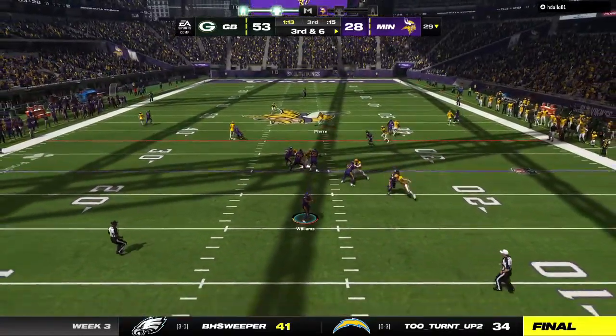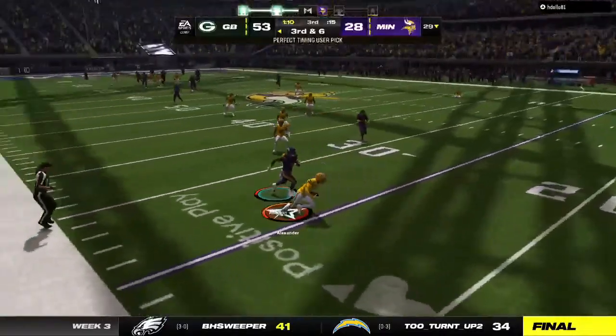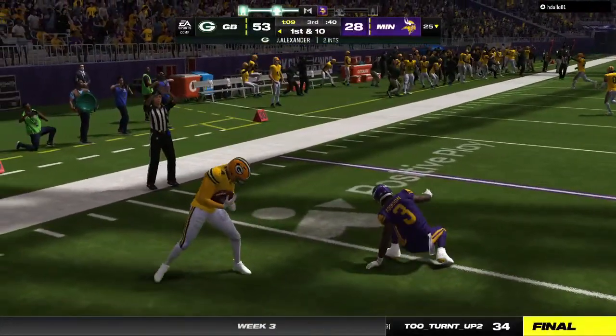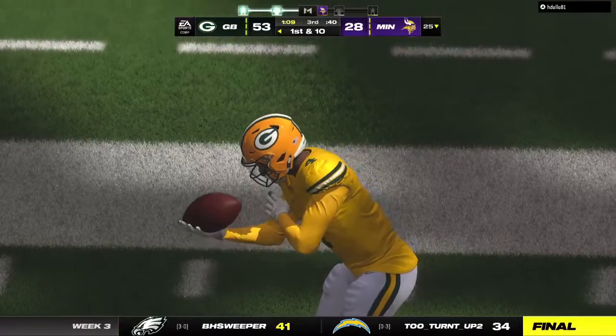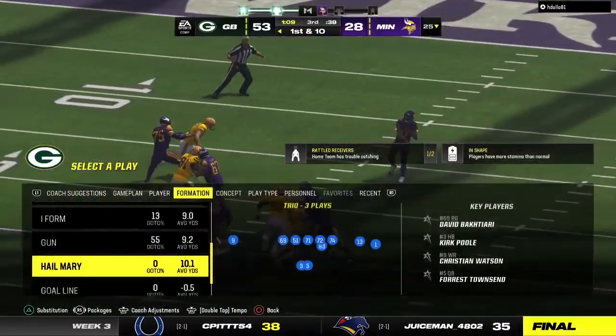From the shotgun, he'll look to throw. He lets one go deep for Addison. And now here is another interception. Picked off by Jair Alexander. And the Packers are going to take over once again at their own 25-yard line.